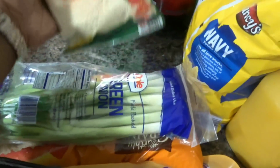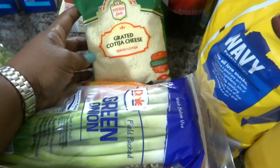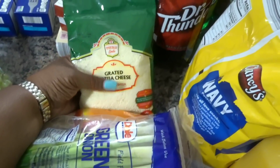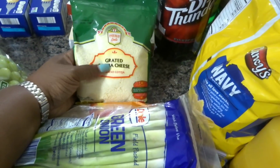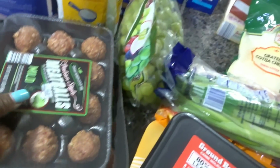I got some of this grated cotija. I might be saying it wrong, but this is Mexican cheese. This grated cheese, Mexican blend, a Mexican style cotija. I don't know how to pronounce it. Y'all comment down below and let me know if y'all know how to pronounce that. But this cheese is really sharp. It's really good. I already said grapes. Got the meatballs. I already said that.